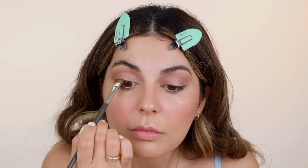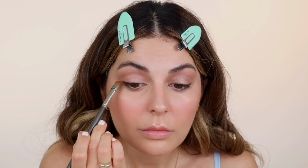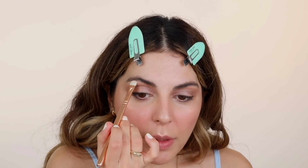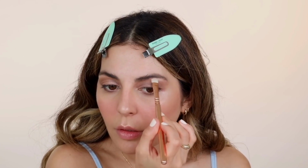I'm also going to apply this really close to the lash line, just on the outer corners. But because they're really creamy, they can get a little messy, so you want to act a little fast. So I'm going to pick up a straight brush and sort of blend this a bit. I'm going to mix these two shades together and just pop this right underneath the brow.